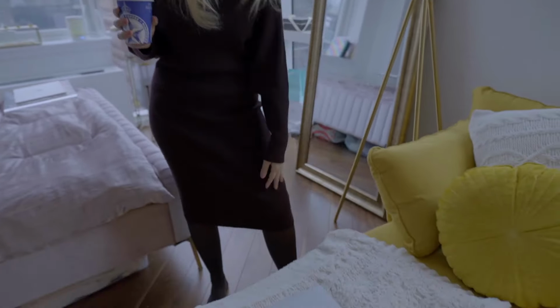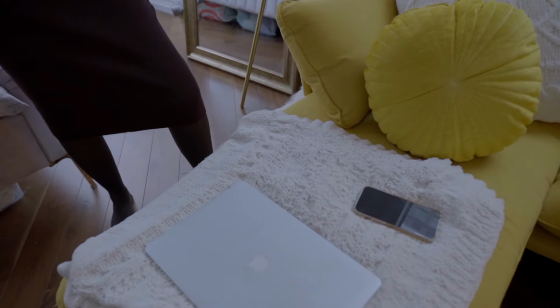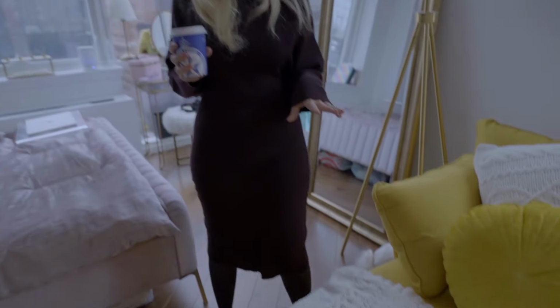I think I'm gonna go with something pink, so it kind of reflects the bed. And this one I got in Target as well. I think it was like $30, but the comfiest throw ever out there.